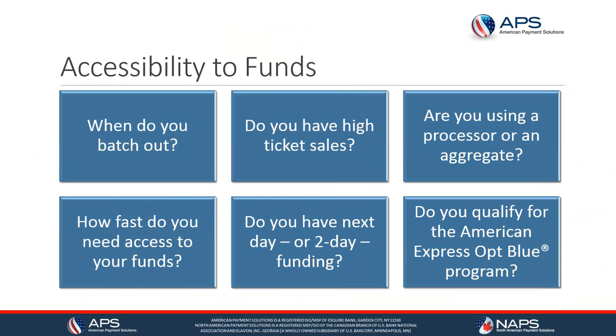Also, do you have high ticket sales? Like I mentioned, there are some clients out there that approach us and say, hey, I had a $100,000 transaction come through, the largest sale we've ever made as a company, and the funds were held for a week by our processor. What do we do? We can't really help you with your current processor in those scenarios because they may have internal regulations that they go by, or maybe they don't have the funds to give that $100,000 to you next day. So they're scared of giving it to you, thinking that you may walk away and close your bank account, and then a chargeback comes through, and now they're out $100,000.